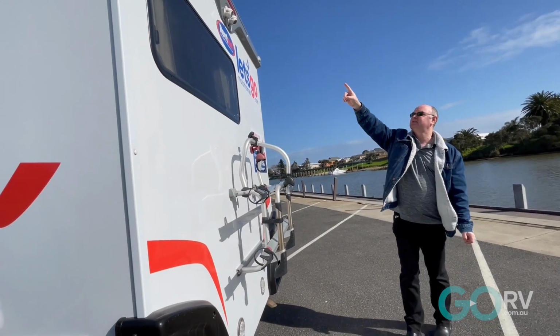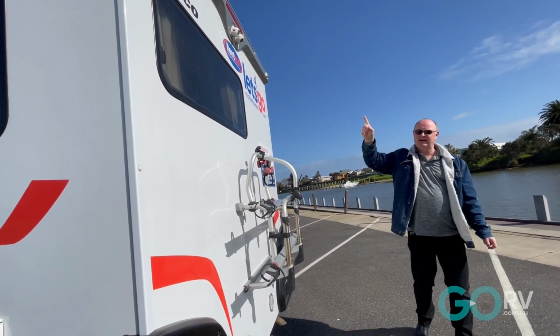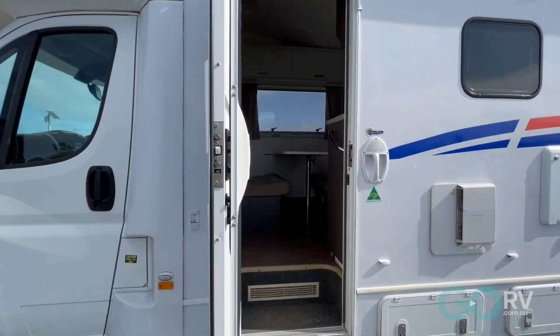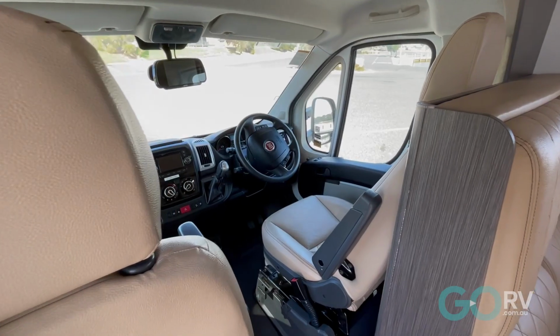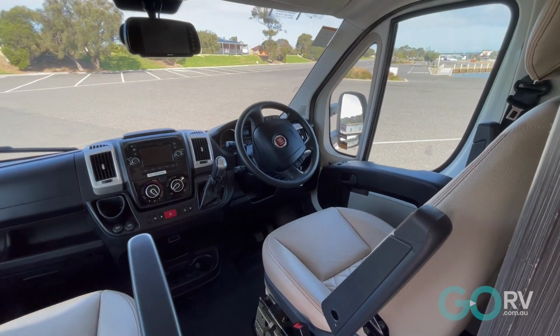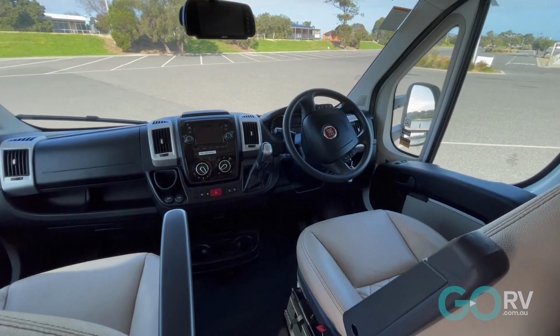The reversing camera at the back. Really important to have a reversing camera because you can't see out the back, of course. Let's go inside and have a look, guys. So I want to talk about the cab because the cab is really important. It's your whole driving experience. You're on the road for long periods of time. This gives you complete comfort.